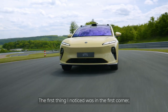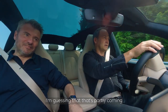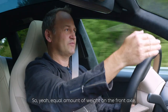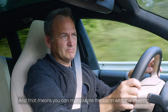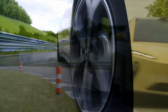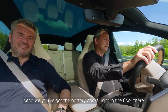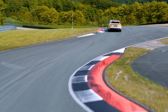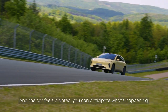The first thing I noticed at the first corner was the really good rotation. I'm guessing that's partly because you've got 50-50 weight distribution, so equal weight on the front axle and equal weight on the rear, and that means you can manipulate the car in with the steering. The center of gravity is very, very low. You've got the battery packs right in the floor there. You don't notice any sudden weight transfers. It's all very predictable, and the car feels planted. You can anticipate what's happening.